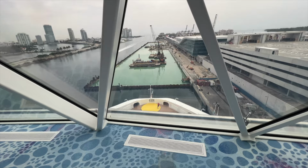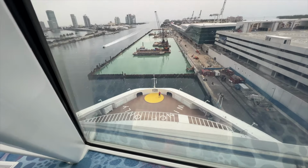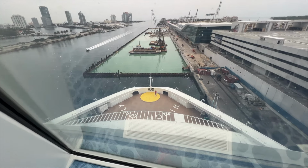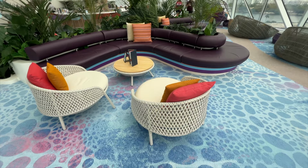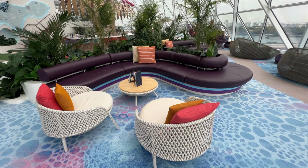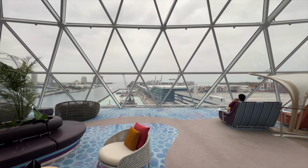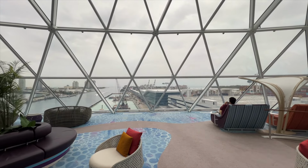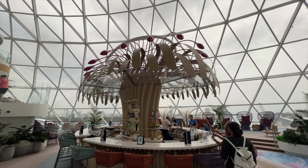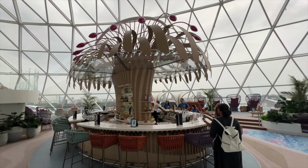The Aquadome is also a lounge, a great place to take in panoramic views of the ocean, similar to the view the captain sees from the bridge. You can find some great places to sit and relax here, like the Aquadome pods and a variety of lounge furniture. Think of this as a great place to take a nap in a climate-controlled atrium. There's a beautiful bar on one side and a coffee bar on the other, and of course, the Aquadome Market is just steps away.